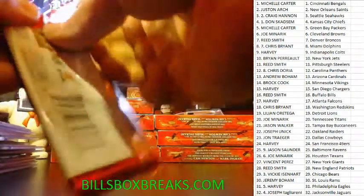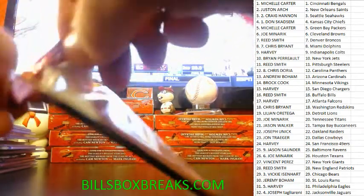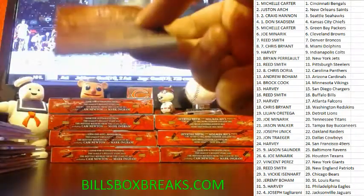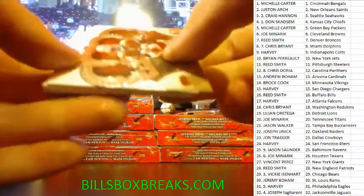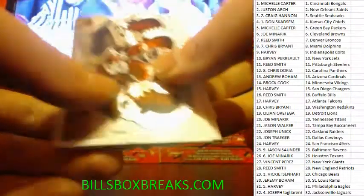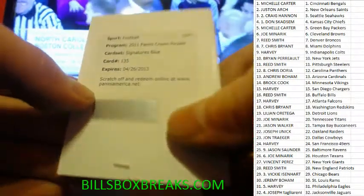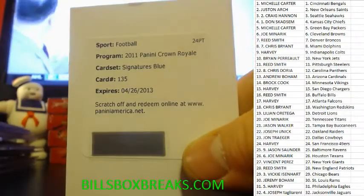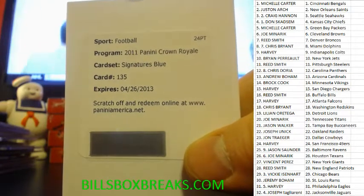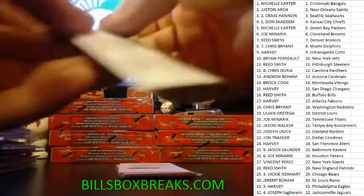Pack number four. Walker crazy. And then we have Kendall Hunter. And next one's going to be a redemption as well. Signatures Blue, which is out of 100, I believe. Or 50. I think it's 50 on the signatures, 100 on the base. Card number 135.